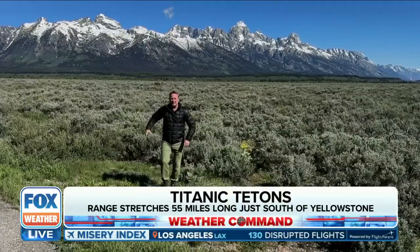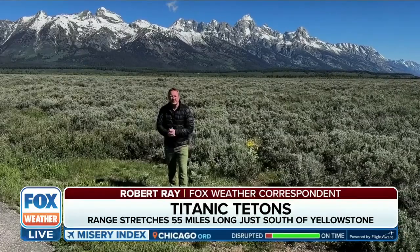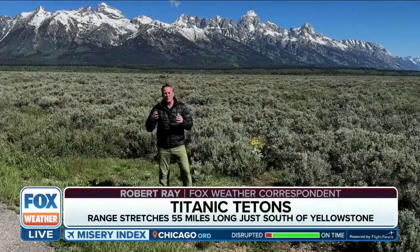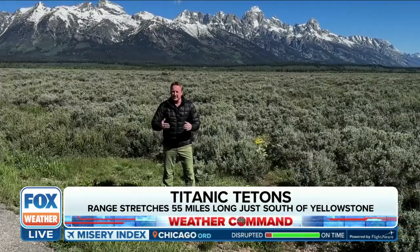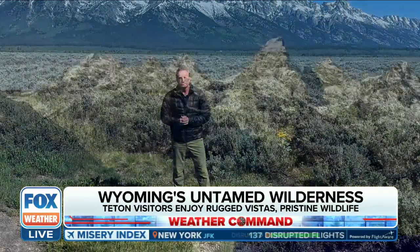There are many that call this mountain range the most striking in the world, the Grand Tetons, rising to almost 14,000 feet. This valley stretching 55 miles long just south of Yellowstone National Park. And the weather that comes in here continues to change and evolve this landscape.